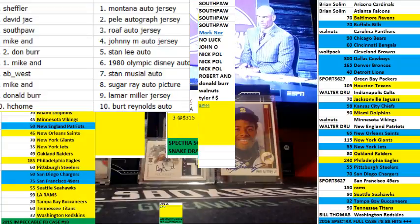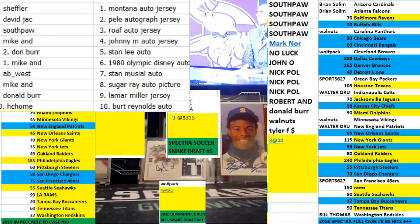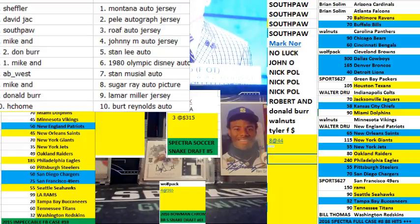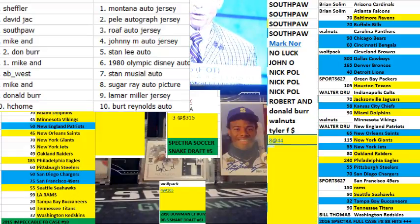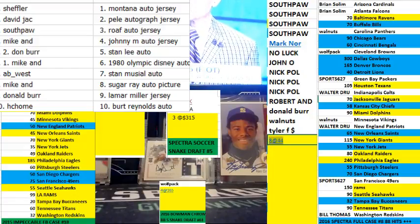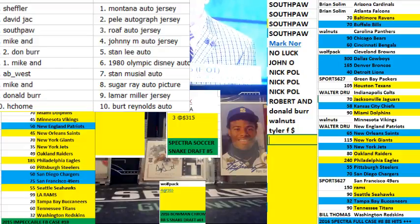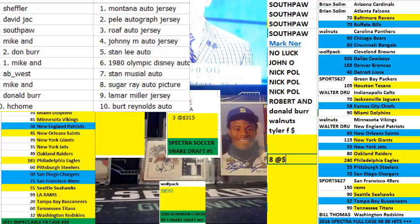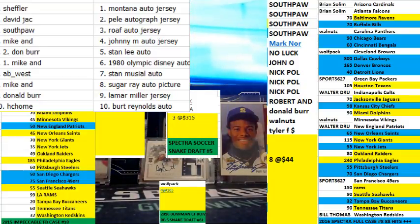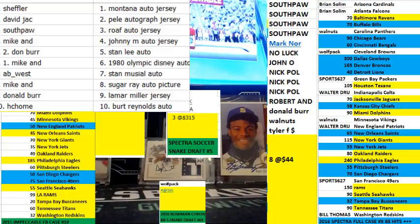Let's close this puppy out. We have a remainder of how many? 8 spots left, I believe. 1, 2, 3, 4, 5, 6, 7, 8, 9, 10. Eight left at 44, full case, 88 hits.